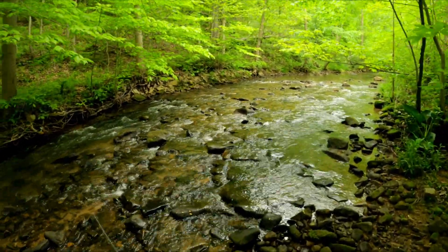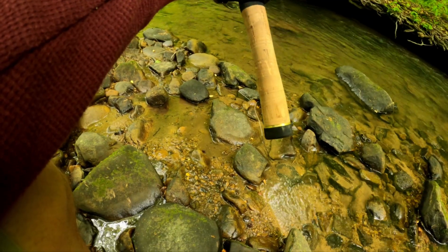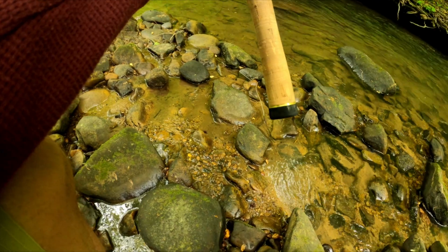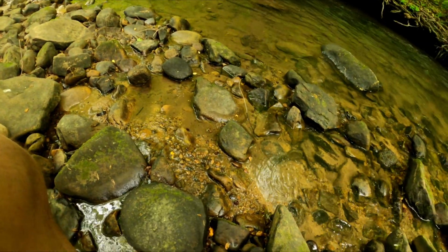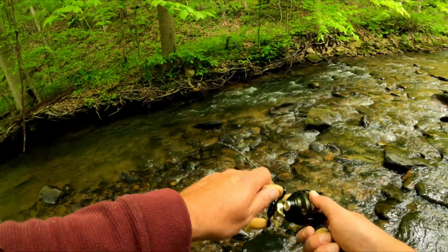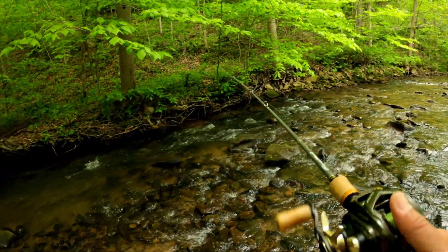Look how far undercut that is. I don't know if you can really... It's a tough spot to fish, but that probably cuts back at least 4 feet underneath there. So I'm trying to swing a lure. I think they're going to be right over in here. I have to grab the phone out and get a video of it. Oh.